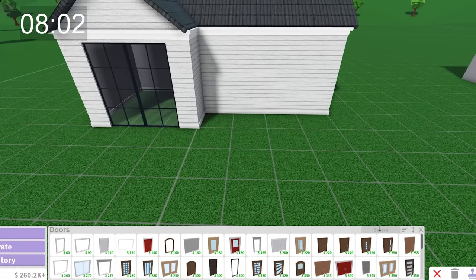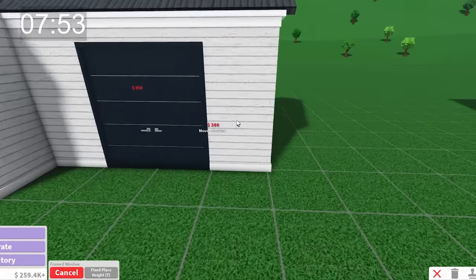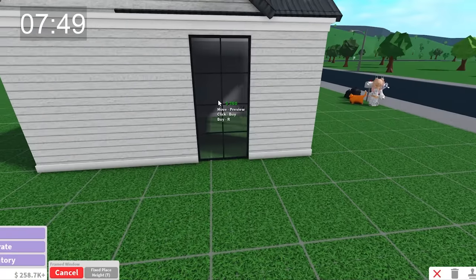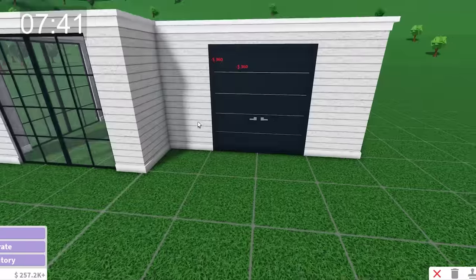All right, well, we placed 2 windows. I still need to place more windows, but priorities, right? Did I use a modern door there? The modern double door. Oh yeah, I did. Modern door there. We had 2 windows on this side and then I had windows inside the bedroom as well. I'm gonna place 2 windows here. Window in the bathroom? Probably a bad idea. That's enough windows. Let's go inside.